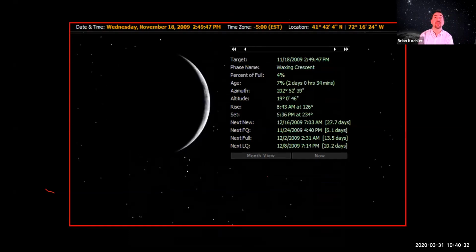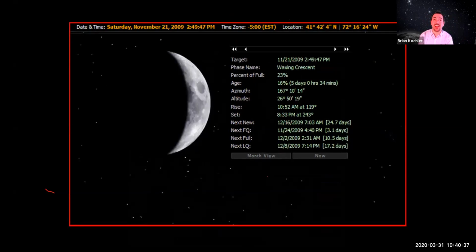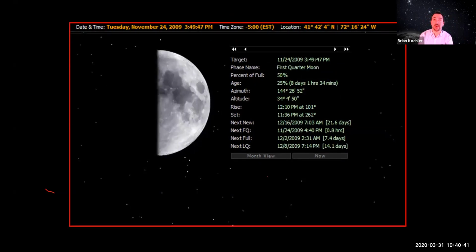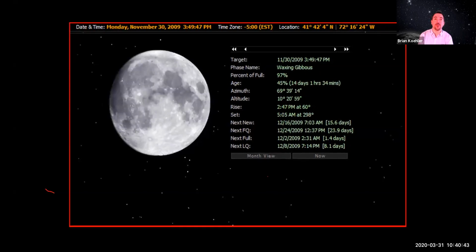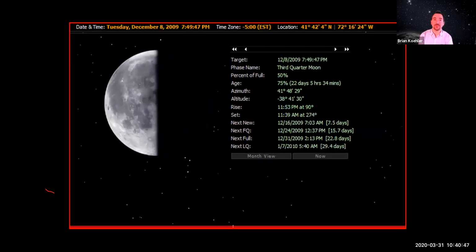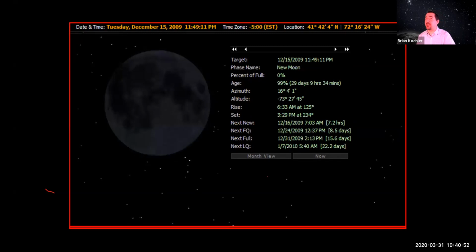That's one day, that's another day, there's another day, and every time I click, we get a new day. The moon getting bigger and bigger all the way up to the full moon. And then it comes back down again. And then it goes all the way back down to a new moon. Now, I don't know if anybody was counting how many clicks I had just there. It would have been very hard to follow. But there are about 29 days for the moon to complete an entire cycle of phases.